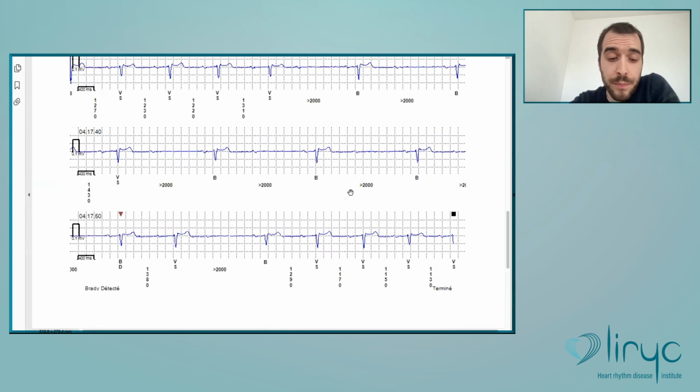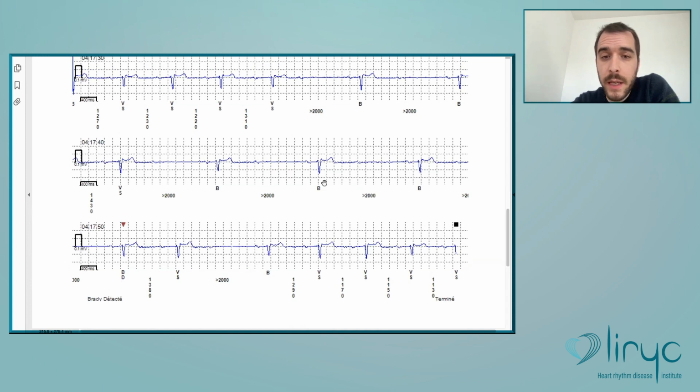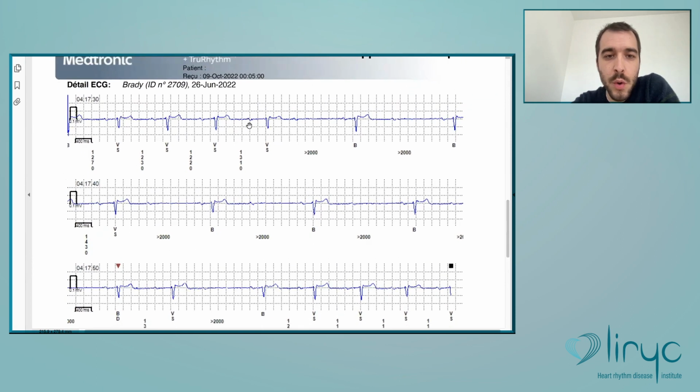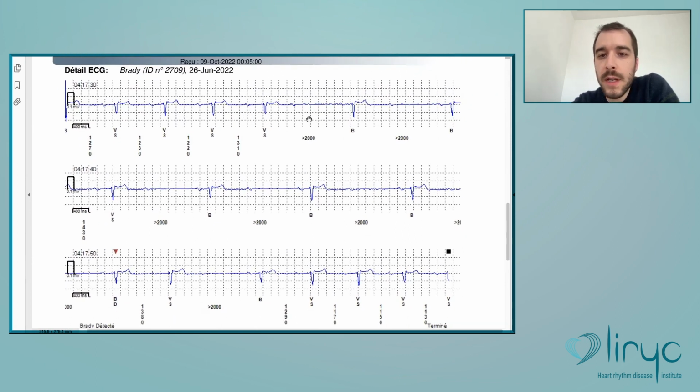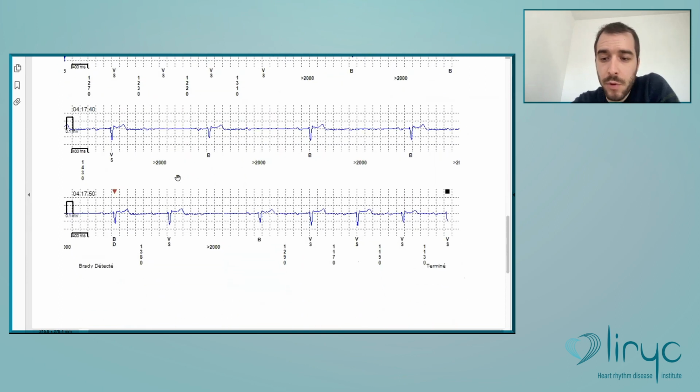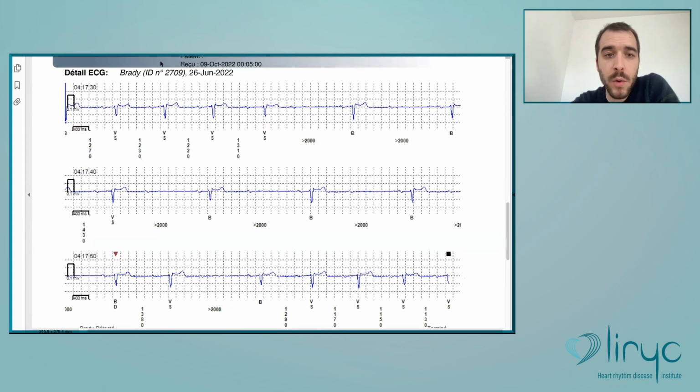So these tracings are pretty simple and easy to interpret. I think it's just to show you what information you can have on tracings. Most of the time, Link tracings are not that hard to interpret, but sometimes they can be quite tricky. So this is pretty straightforward. I guess there is no question on this tracing.